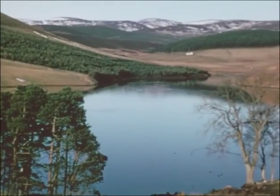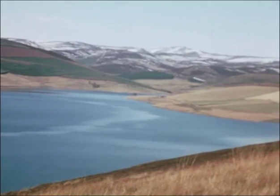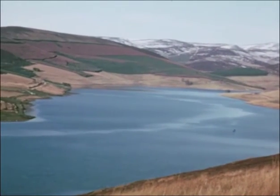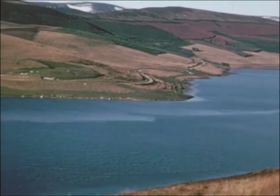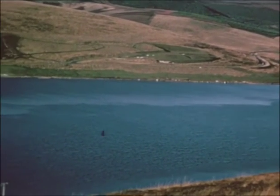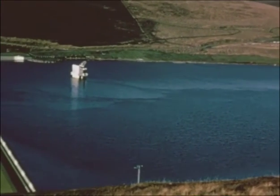The backwater reservoir is a very fine acquisition for the new water board and considerably enhances the amenity of the district. It is the first stage of a large scheme, initially to provide water for the city of Dundee and district, but which can now be implemented to permit the improvement of services throughout a very large part of the area under the control of the East of Scotland Water Board.